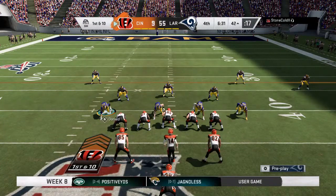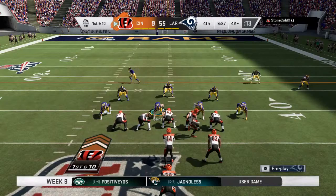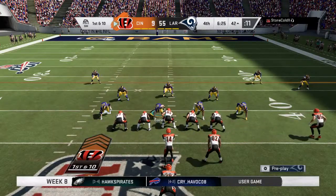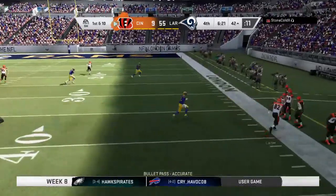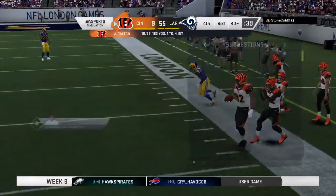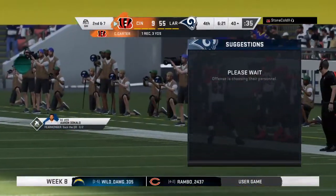Now they look to pay it off on 1st down. From the gun, Dalton looks to throw. And he'll go out of bounds right around the 40. Call it a gain of 3, and that'll make it 2nd down.